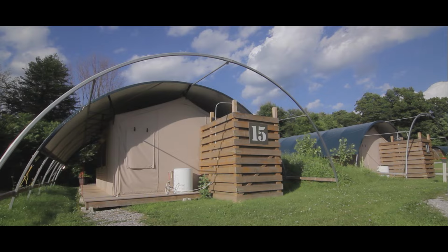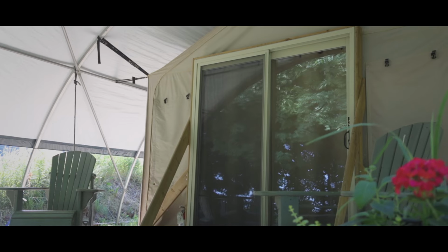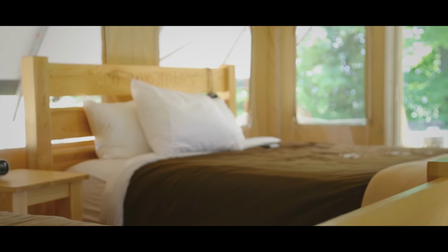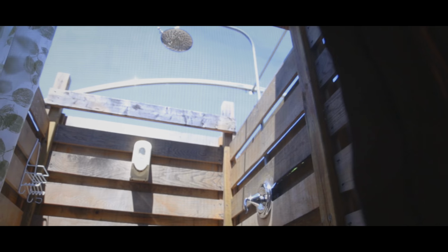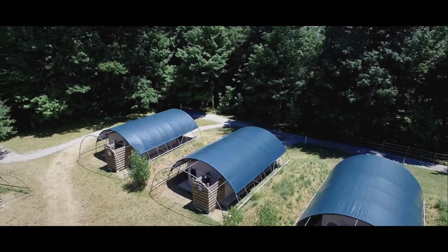So we used that idea and we wanted to step up our game a little bit. We added some extra amenities such as hardwood floors inside. We have sliding glass patio doors. We have big comfy king size beds with heated blankets on them. We have a full functioning washroom with a real flush toilet and an outdoor rainfall shower. So it's very cozy when you're staying in this suite. You have your option of forest view or lake view.